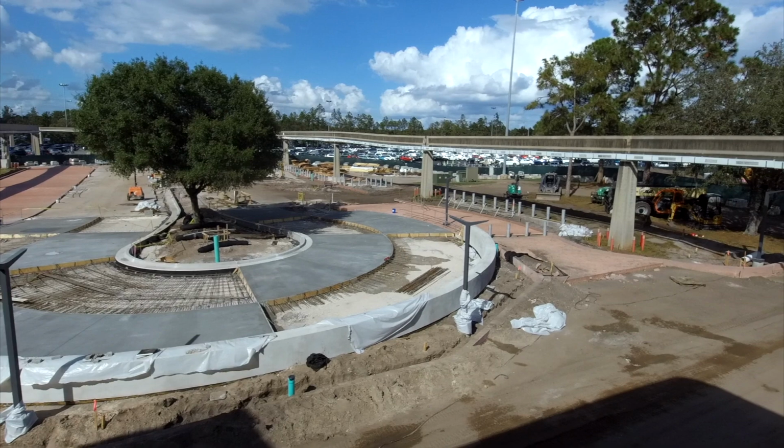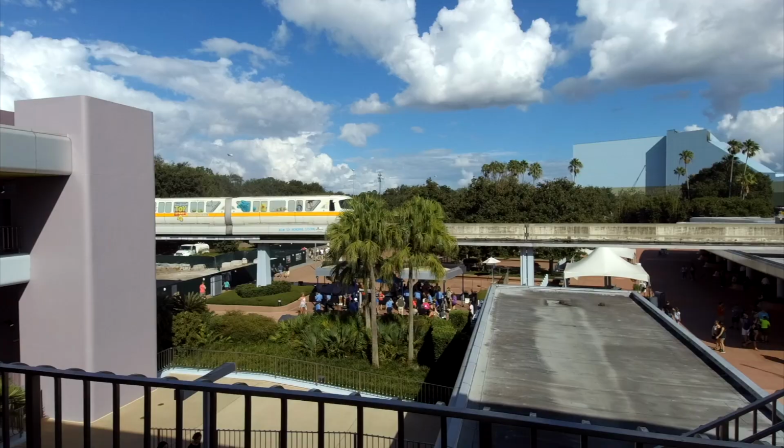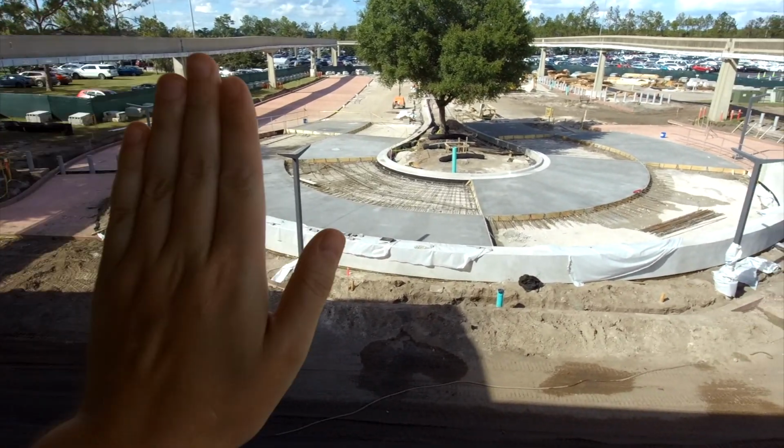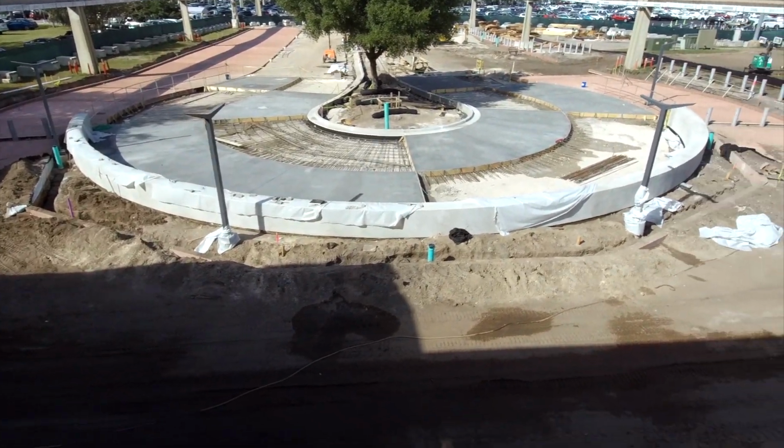Coming into Epcot, we just thought it'd be good to point out some of the construction happening here in the parking lot. So they are pushing back where they're going to drop people off. And that's kind of cool because our theory is what? That when you get off the monorail here, you won't have to go through security again.